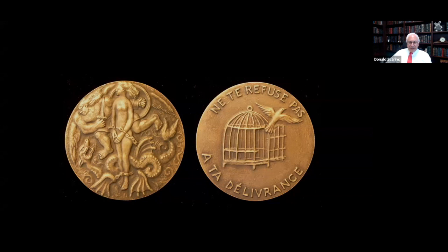Since Joly perceived that the world could never be the same after World War II, Joly began depicting classical themes in new ways. Here, the winged Perseus prepares to slay the dragon and rescue the naked, manacled Andromeda. On the reverse, birds are set free, flying out of the open cage. Joly, of course, went on to become the chief engraver of the Paris Mint in 1961.